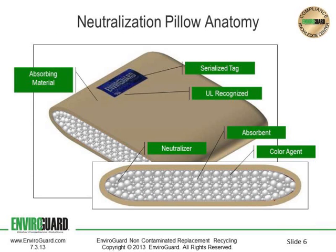To better understand the composition of a pillow, we've put together this pictorial. First, you can see that there's the absorption material, which is the casing. Then you'll see a serialized tag. Every single pillow has a specific serial number to it for traceability and control tracking, along with the UL recognized symbol on it, as well as a born on date. Many people want to see, oh, I wonder what's inside the pillow. It's very simple. There are 3 chemical compounds which are put inside: a neutralizer, an absorbent, and a coloring agent. These are the components that make up our Nutrisorb.